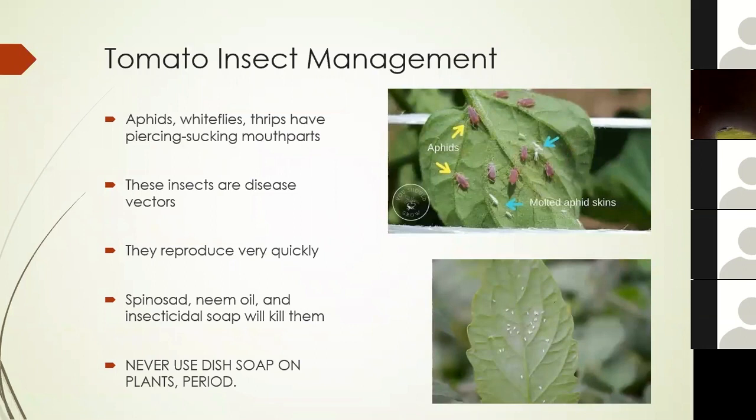Speaking of aphids, we have there on the top right of the screen, live aphids and then molted aphids. On the bottom right, we have whiteflies. I already mentioned that these are insects that reproduce very quickly, but the bigger problem is that they are vectors of disease. So it's not necessarily that they're sucking the juice out of your plant. I mean, they're so little. It's that they often transmit diseases that will end up killing your tomato plant or your pepper plant or your squash plant, etc. So if you see an infestation of aphids, it's a good idea to take care of it.